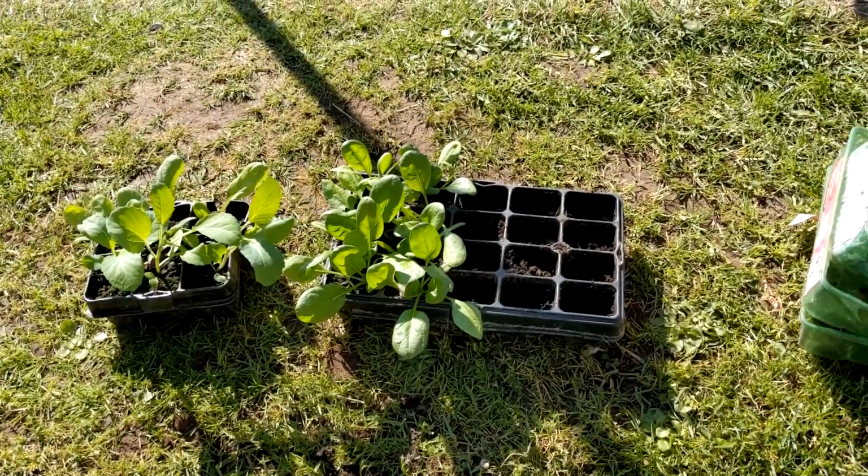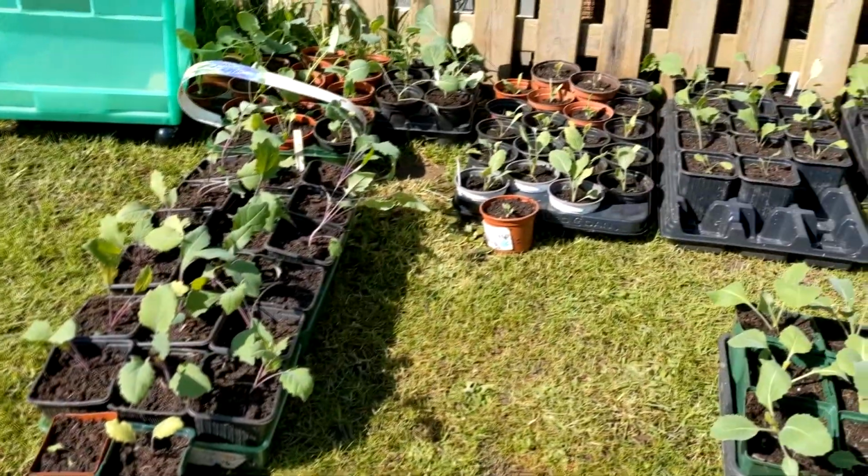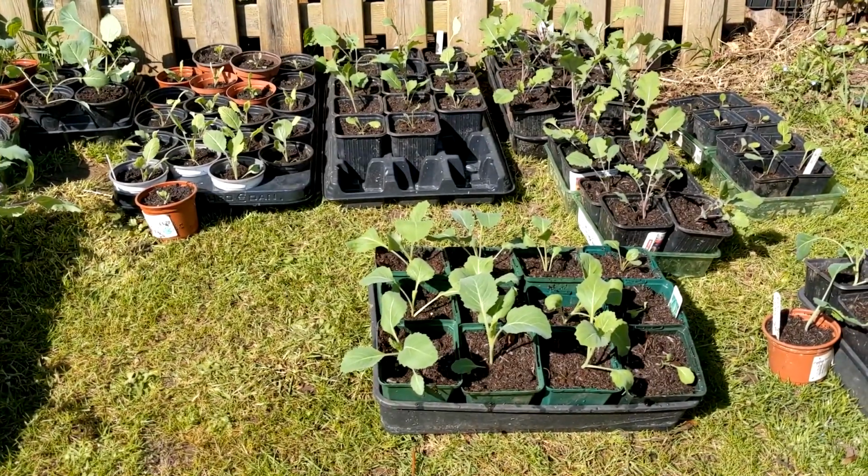but that's all the brassicas that I sowed, what was it, late February, early March? I think it was early March. So although I could have planted them straight out, I found in previous years if I plant it out and it's a small plant, the slugs will get to it. So I'm just growing them on that little bit more at home before I plant them out at the allotment. And then hopefully they'll survive and the slugs won't take them out.